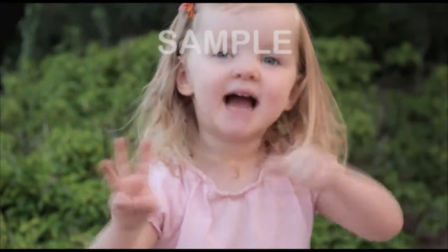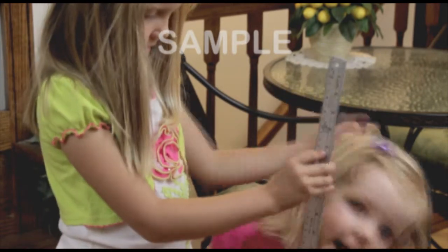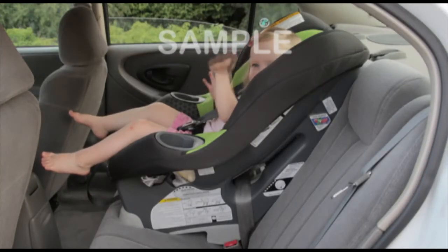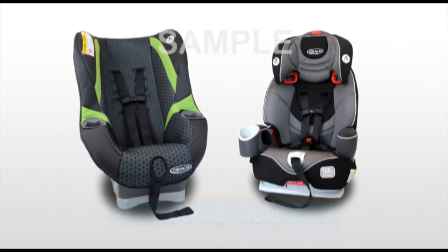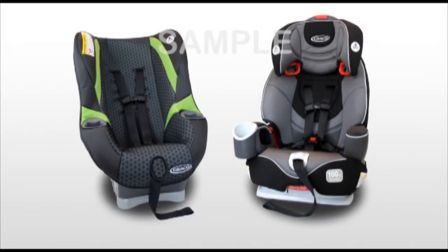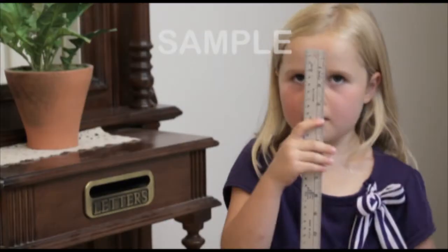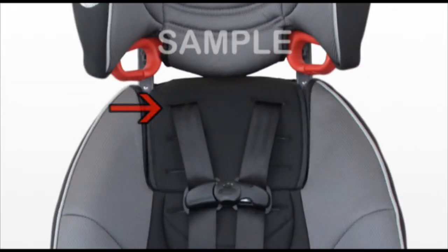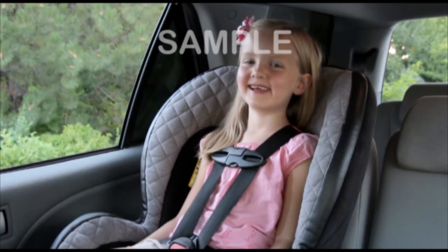If your child is at least 2 years old and has reached the maximum height or weight limit of her rear-facing car seat, she is finally ready to be forward-facing. There are 2 main types of forward-facing car seats: convertible seats and combination seats. Forward-facing seats should be used until your child reaches the maximum harness weight limit, which usually ranges between 40 and 90 pounds, or until they reach the maximum height limit, which is usually when the child's shoulders reach the top harness slot, or when the top of the child's ears reach the top of the car seat.